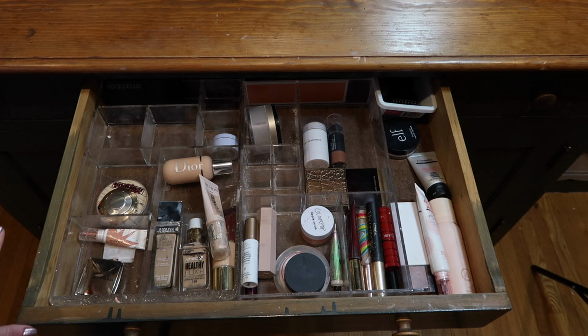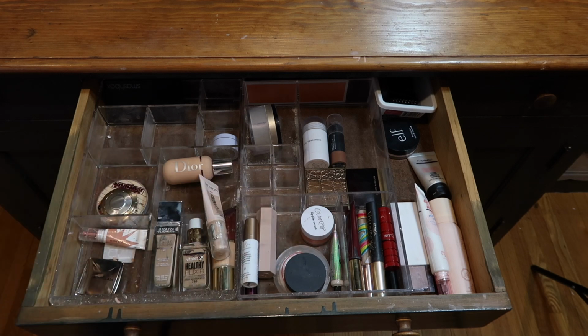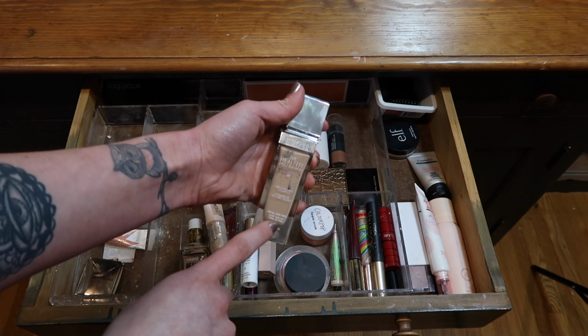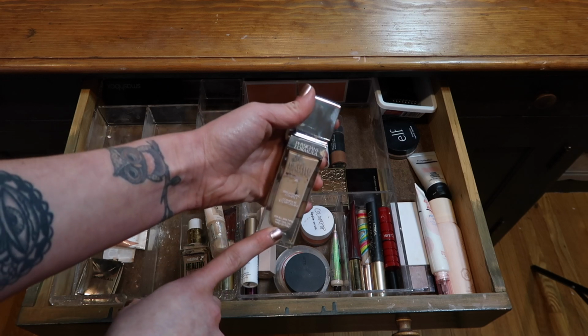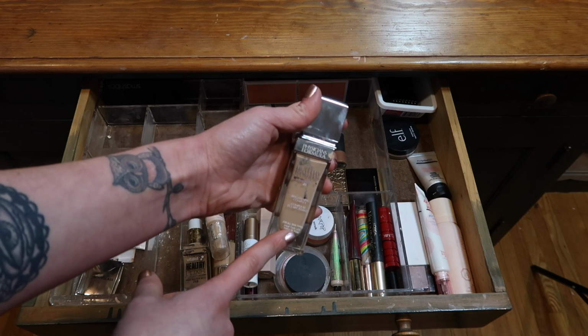The first couple of weeks of January, I was focused exclusively on all of my Project Pan items. That's why I haven't had to shop my stash yet. So up first, I'm going to grab my Physicians Formula Healthy Foundation. This is one that I've really been focused on the last couple of weeks, one that I would like to finish off pretty early here in 2020.